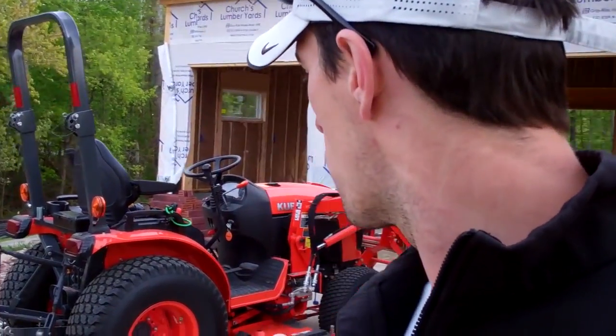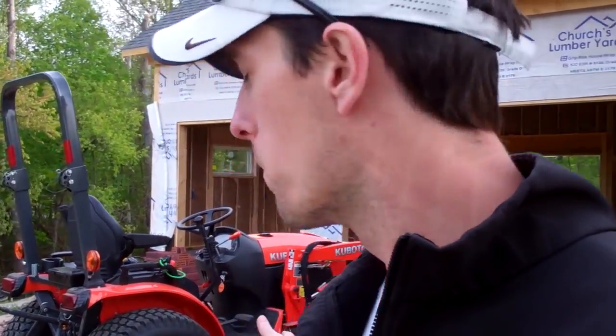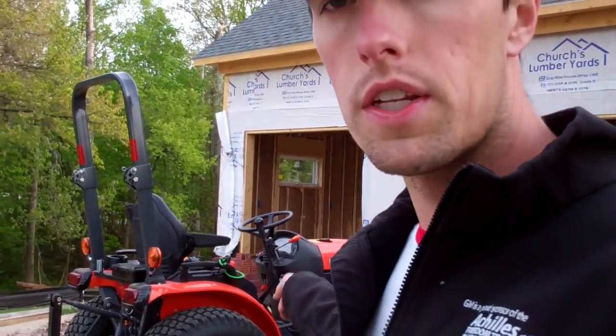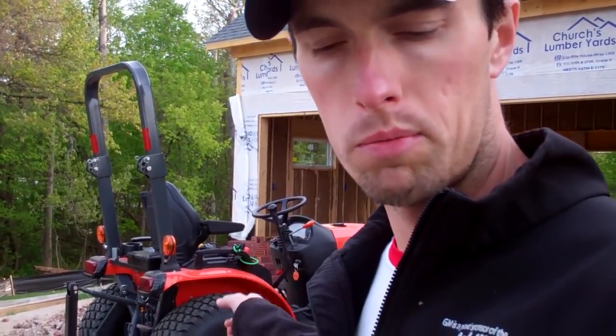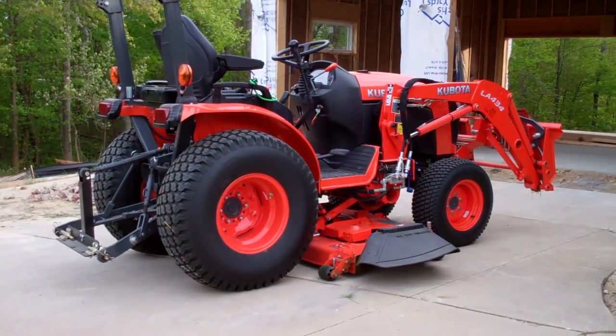Okay, I'm gonna try to take the mower deck off using the drive over deck system, which I've never used before, because I need to get the blades off so I can sharpen them. So I'm gonna give that a try. They wouldn't design it this way if they didn't want you to use it, so here we go.